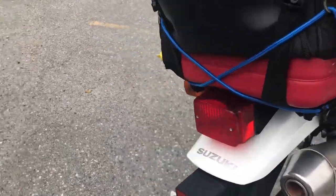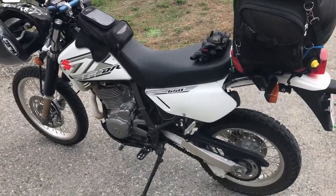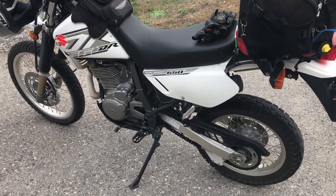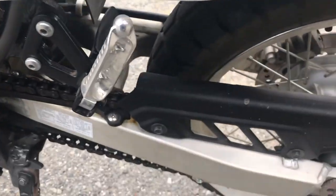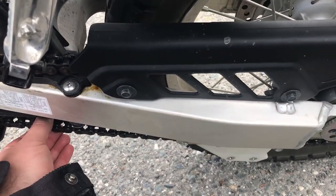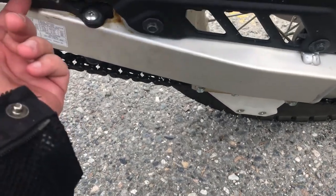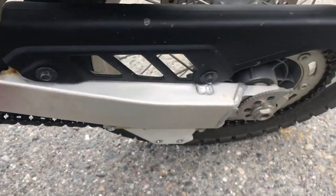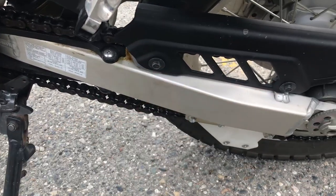Doing great. I'm really impressed with the power. I never thought I could do this much with only 650 ccs, but it's doing great. I don't feel like I need any more power. The chain's a little warm. It's doing fine. Seems loose right there, but when I put my weight on the bike and the swing arm comes up, it tightens up.